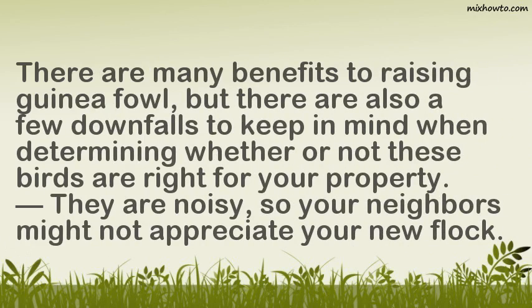There are many benefits to raising guinea fowl, but there are also a few downfalls to keep in mind when determining whether or not these birds are right for your property. They are noisy, so your neighbors might not appreciate your new flock.